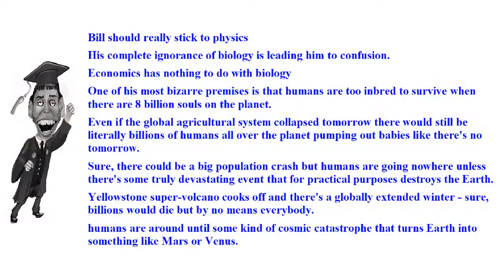Okay, along the same line, this fellow says, Bill should really stick to physics. His complete ignorance of biology is leading him to confusion. Economics has nothing to do with biology. One of his most bizarre premises is that humans are too inbred to survive when there are 8 billion souls on the planet. Even if the global agriculture system collapsed tomorrow, there would still be literally billions of humans all over the planet pumping out babies like there's no tomorrow. My, this fellow is so out of it. He doesn't know the first thing about anything.